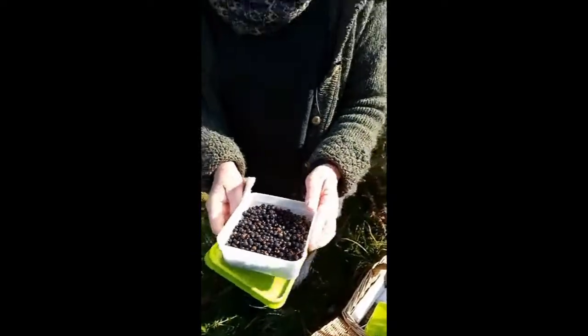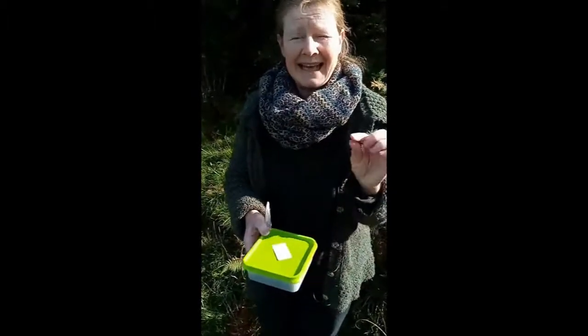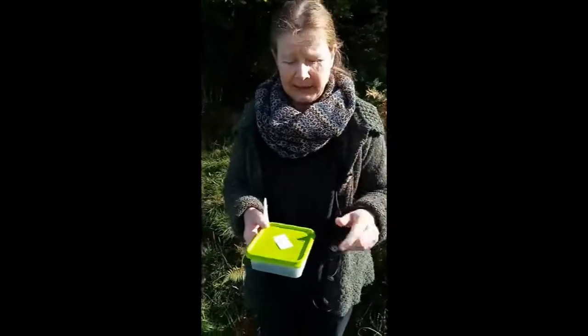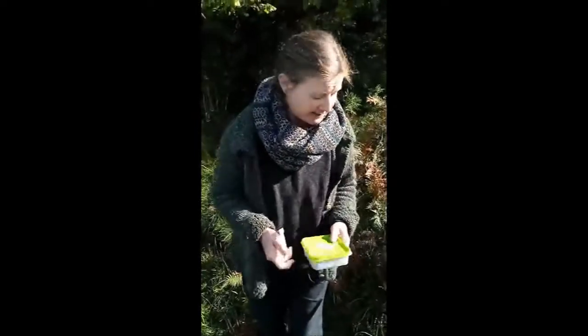Devil to pick because the bushes are spiky, aren't they, Adam? Adam and I were picking last week, and the berries are right next to the stem, so you have to get in there between the spikes to pick them. There weren't that many black ones this year, but loads of greens. So I think next year is going to be really good.